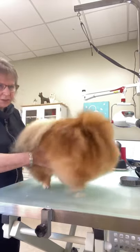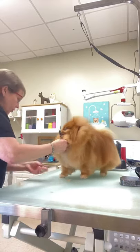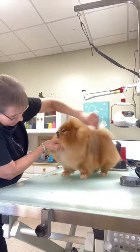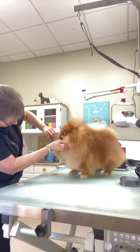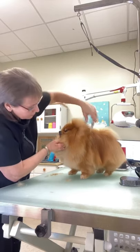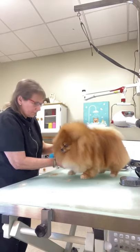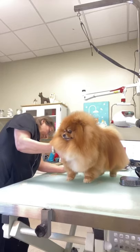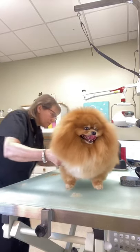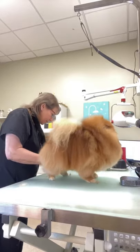And then I just keep tweaking over the roundness of his mane. Come here. Because as you comb and comb, you'll have more hair come out. So just keep rechecking it. Making sure everything flows together. You being a busy boy.